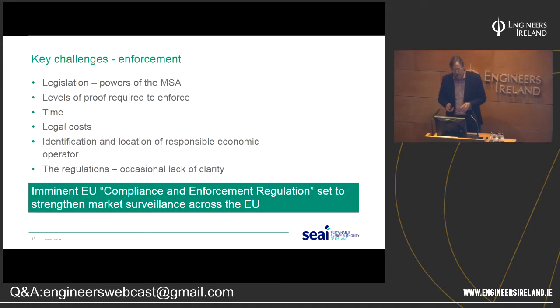Enforcement, as I've touched on already: the powers of the market surveillance authority, the legislation, we've already identified that it needs to be improved. I think, in fairness to the legislators, they drafted the legislation based on no knowledge really of actual market surveillance. So now we've got experience in market surveillance, we're able to inform the development of those regulations, and that's one of the things we're seeking to do. And we've talked to other countries about that as well.